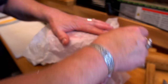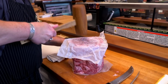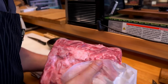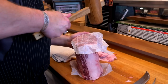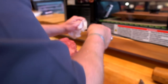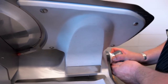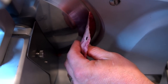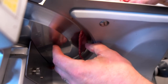So what we're going to do, so I get nice, clean, even slices, is I'm just leveling out that face, and I'm going to level out this face. That's going to get us right where we want to be. So it's going to be a nice even cut all the way through. We put 5 ounces on each sandwich, which translates, depending on the eye, into about 4 or 5 slices.